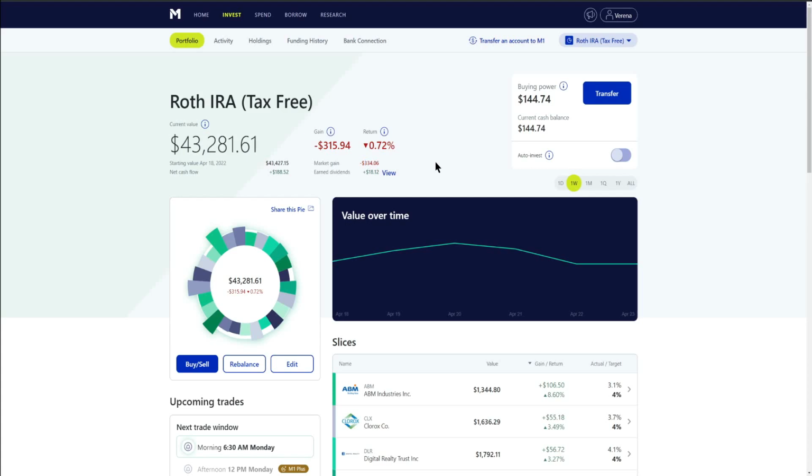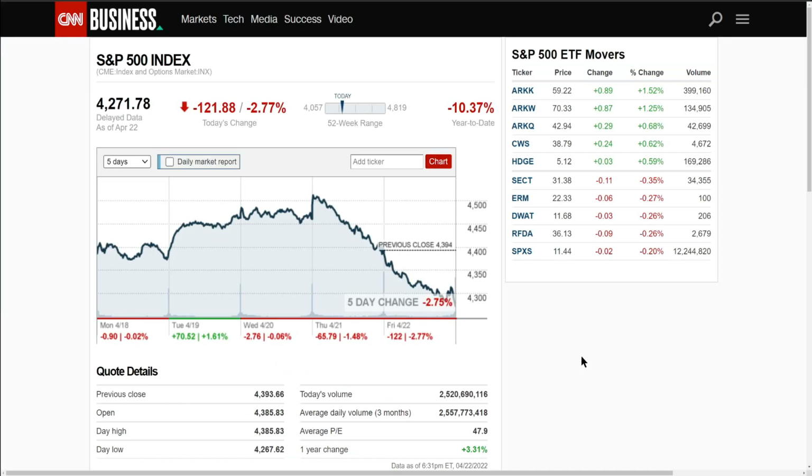Now, how did we compare in comparison to the indexes, right? The S&P 500, on the other hand, was up very nicely here Monday. It looks like it's moving to the upside, right?